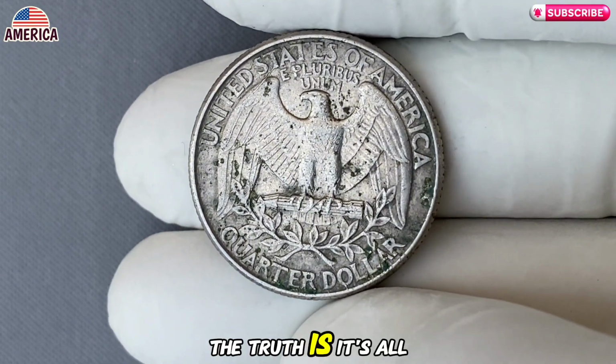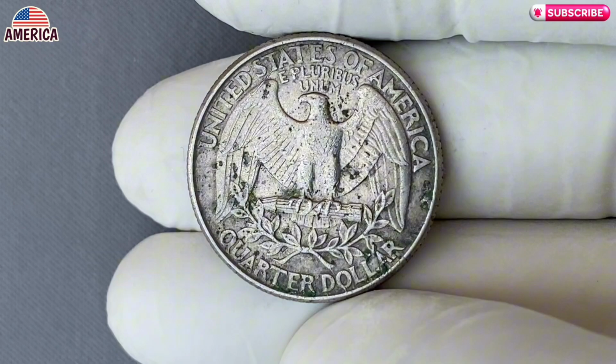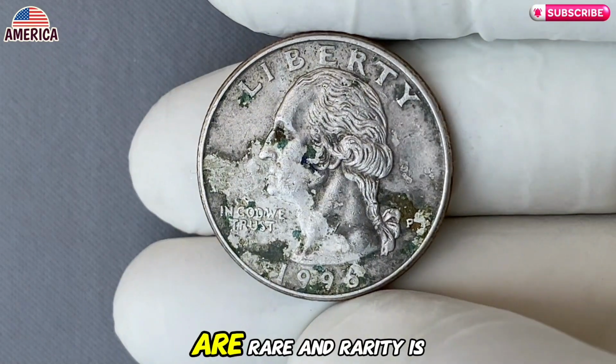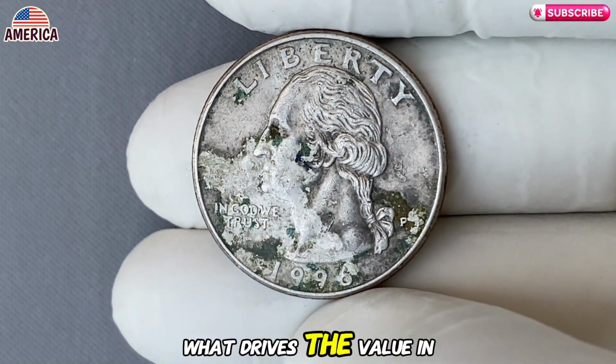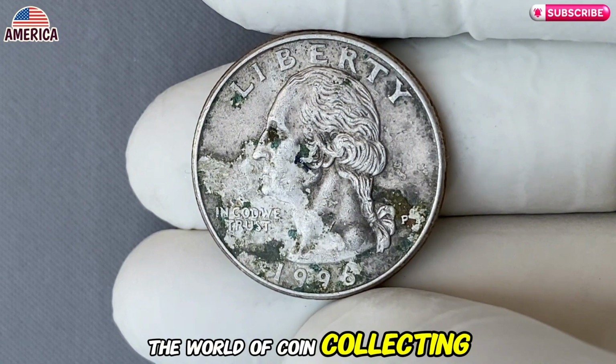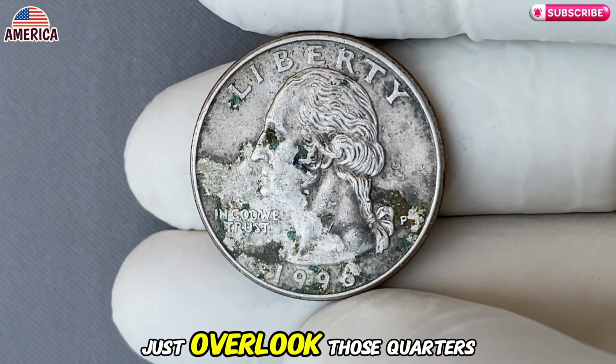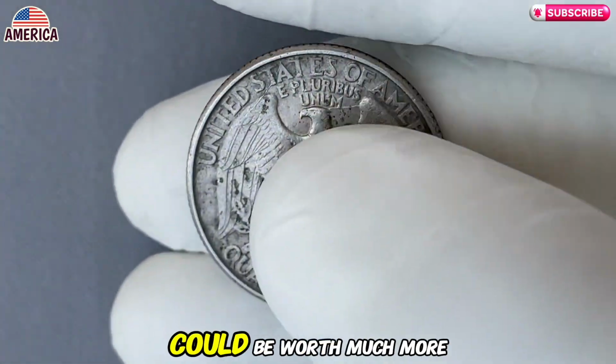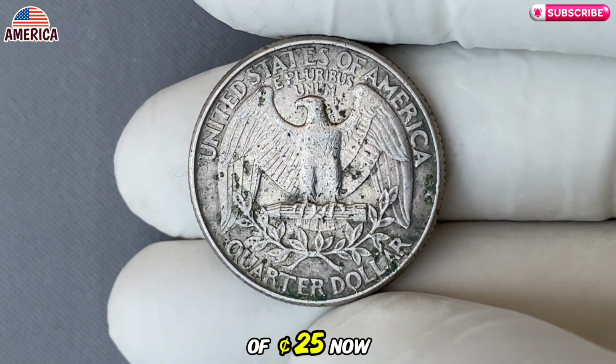The truth is, it's all about rarity. Coins in excellent condition, especially those with minting errors, are rare, and rarity is what drives the value in the world of coin collecting. So, don't just overlook those quarters sitting in your change jar or collection. One of them could be worth much more than its face value of 25 cents.